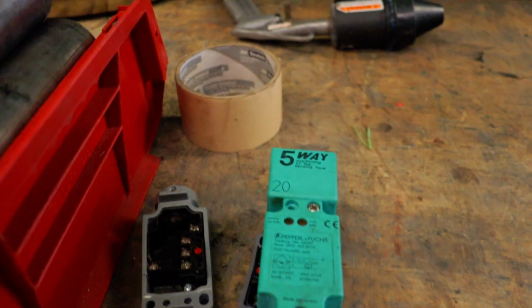Changed the gearbox, we didn't change the motor.